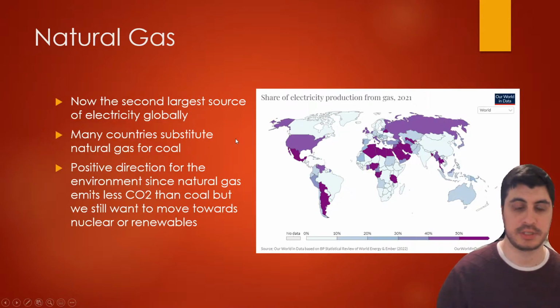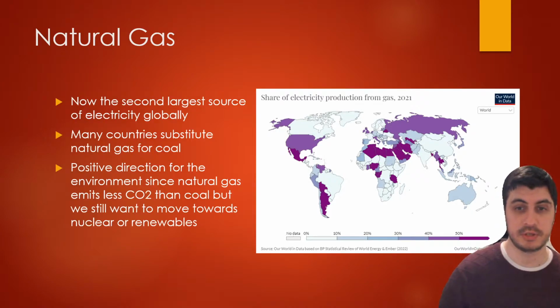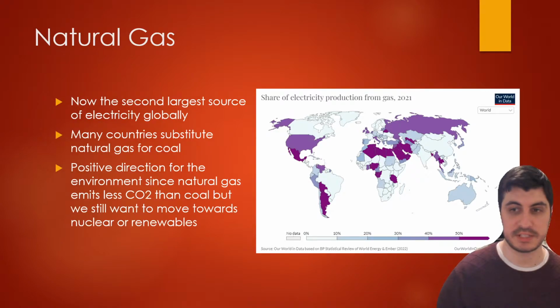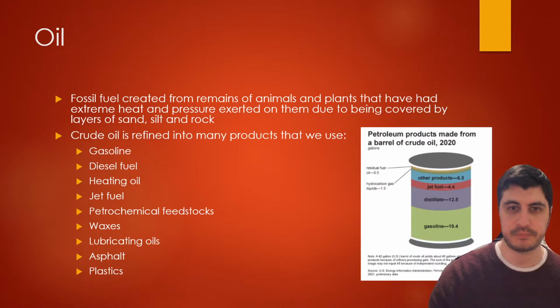It's now actually considered the second largest source of electricity globally, with, of course, coal being number one. Many countries actually do substitute natural gas for coal, which is a positive direction for the environment since, as I said earlier, natural gas does emit less CO2 than coal, but it's still a pollutant. Still, we would want to move towards nuclear or other renewable sources of energy. So the next one we're going to discuss is oil.